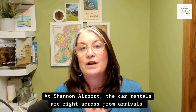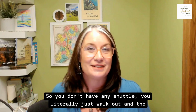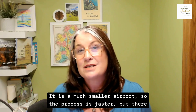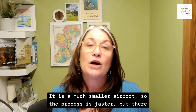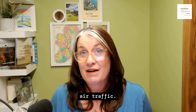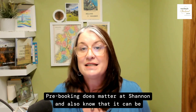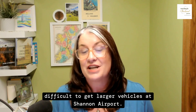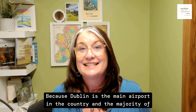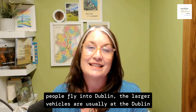At Shannon Airport, the car rentals are right across from arrivals, so you don't have any shuttle. You literally just walk out and the cars are right there. It is a much smaller airport, so the process is faster, but there are fewer vehicles available just due to the size and the amount of air traffic. Pre-booking does matter at Shannon, and also know that it can be difficult to get larger vehicles at Shannon Airport. Because Dublin is the main airport in the country and the majority of people fly into Dublin, the larger vehicles are usually at the Dublin Airport.